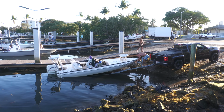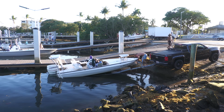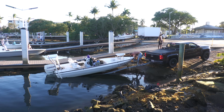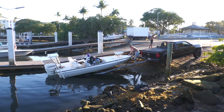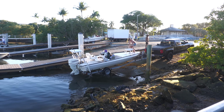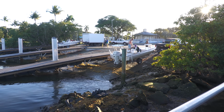So here we go. Looks like we're going to go for the pullout. And he's telling the driver to go. And a little tire slippage, but it looks like we're good. And let's see, is that engine going to bang? No, they're just going to clear.